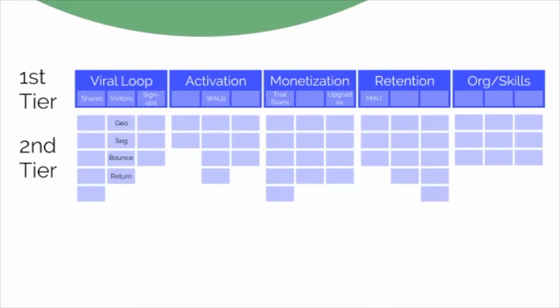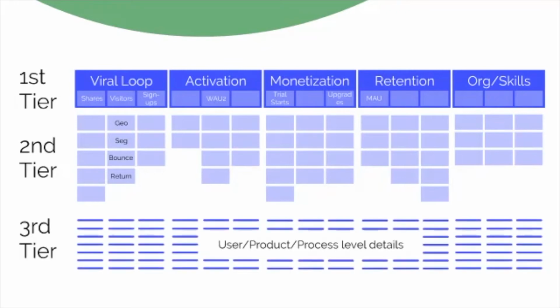In addition to just the visitors, what's happening to those visitors? Are they bouncing? Are they returning? Some really key things that matter to the quality and the impact of what we're doing around this area that we try to articulate. And even beyond that, we have a third tier. This is where we can get really precise around user, product, or process level details.